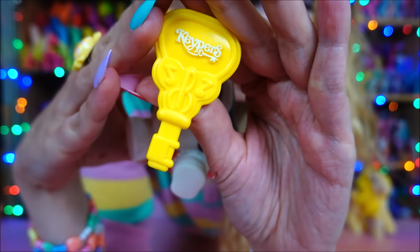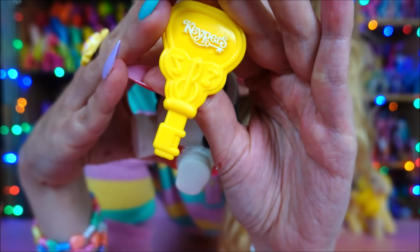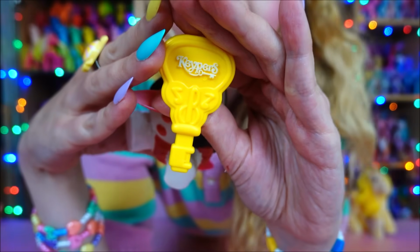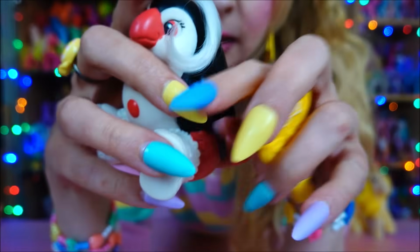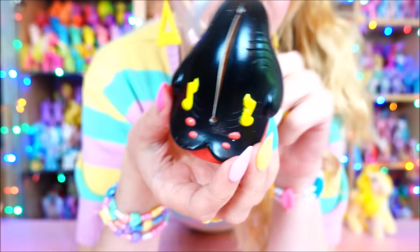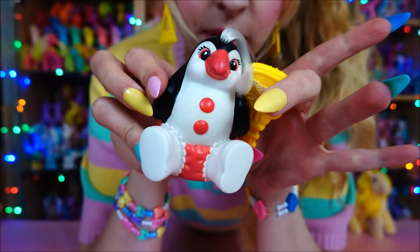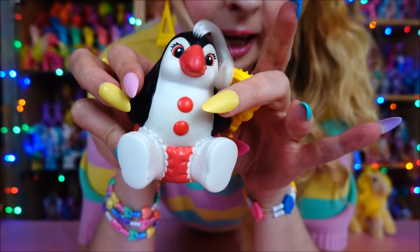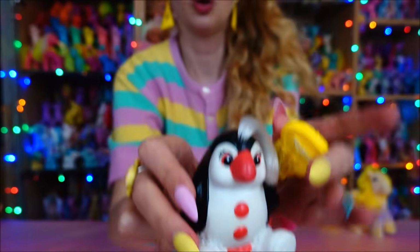So the keepers were made by Tonka in the 80s, of course, 86, the first wave, up until like 92, I think that was the last wave, which was then just released in Europe. But no, this is from the first wave, so it's probably from 86, or maybe it was in the stores then in 87.